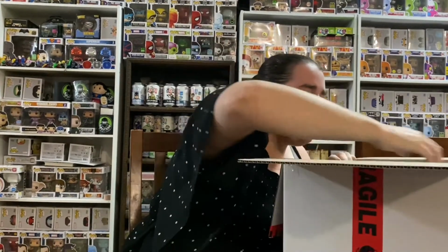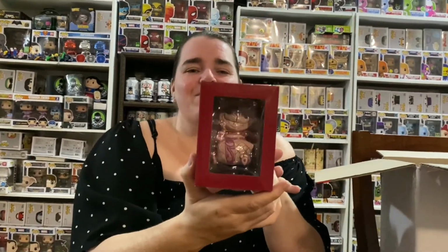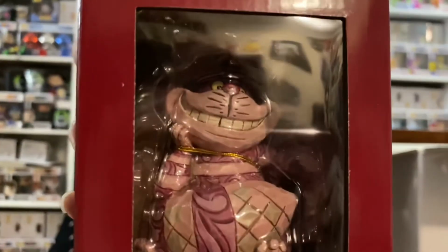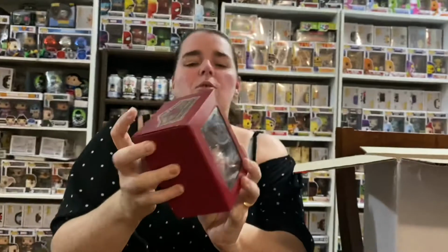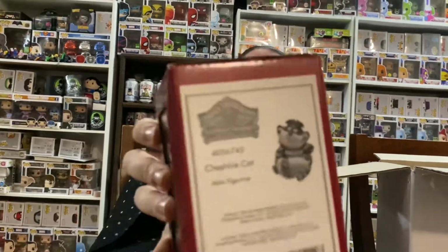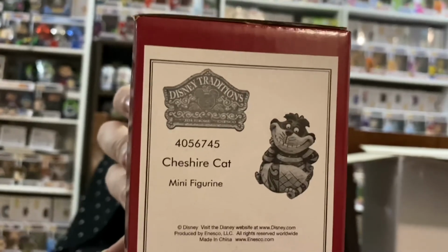Looks like we have two items left and I don't own any of them. So first we have a Cheshire Cat. And this is a Disney Tradition. I won't take it out of the box, guys, because I will put it on the spinner and do a little short on it. As you can see on the side.